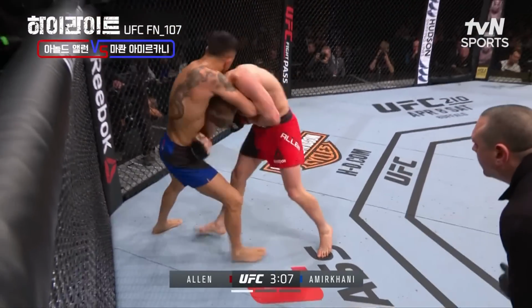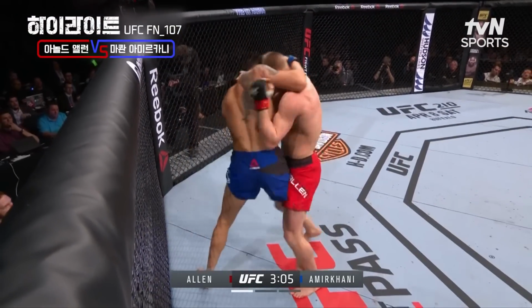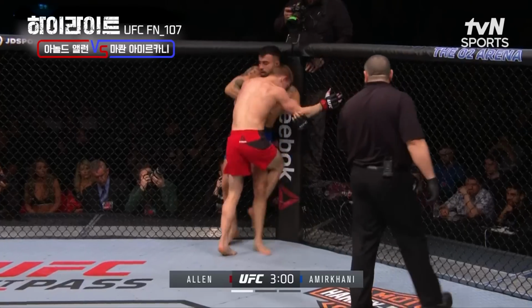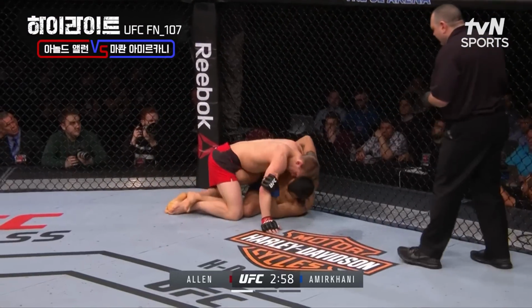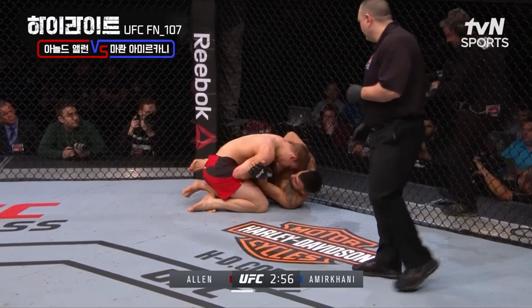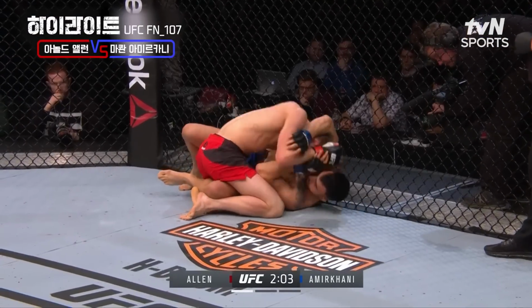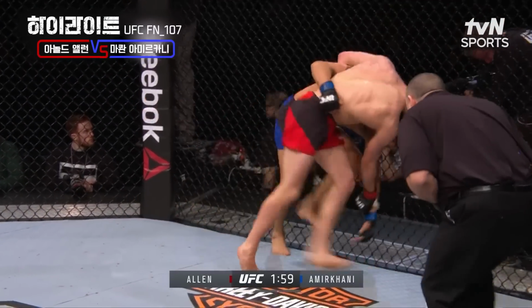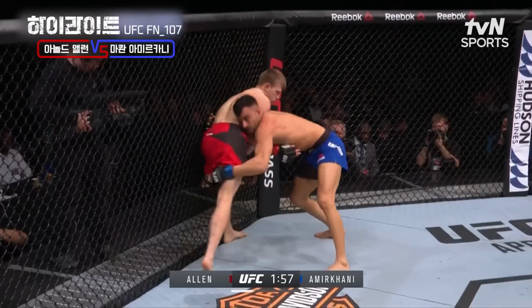Still persisting with the neck attack. Good work from Arnold Allen to find his way out, and a knee to the midsection in the exchange. Arnold Allen showing that he too has some decent wrestling. Very much used to having it all his way in these fights. Oh, beautiful! Look at that ability to get back to his feet.